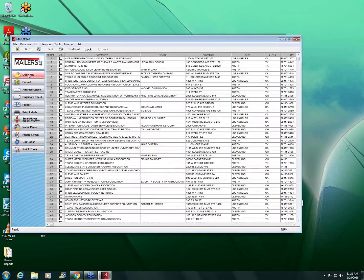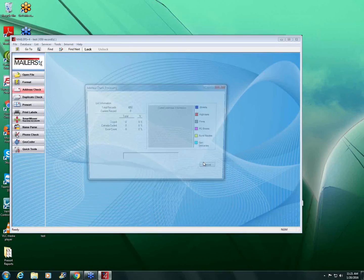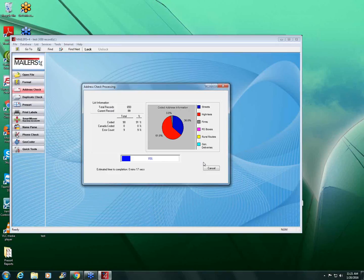Once the file is open and we've mapped the fields, we can go on to the first step of our DIY mailing, which is the address check. This is CAS certified by the post office. These are some basic processing options, though none of them really will affect the mailability of your piece. They're mostly just for your own preferences, whether you want it to change or leave the casing, how you wish it to standardize, certain options there. When you click go, it's running your addresses against the national database of the USPS, as well as the additional tables, DPV, LACS, all of those.